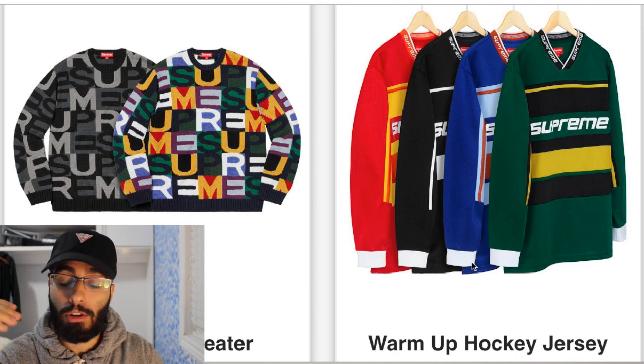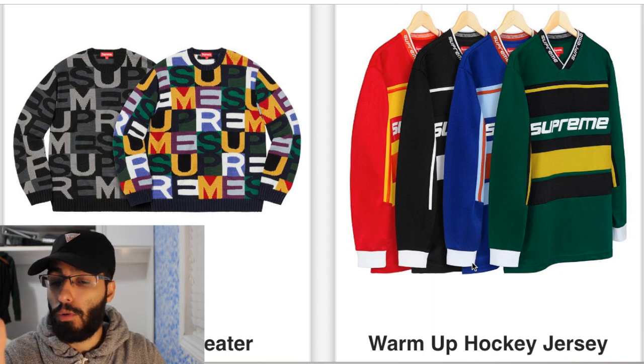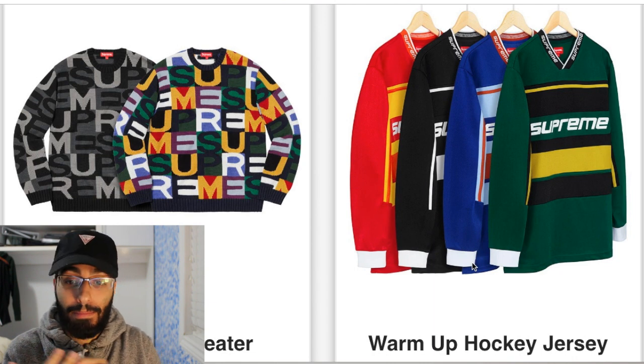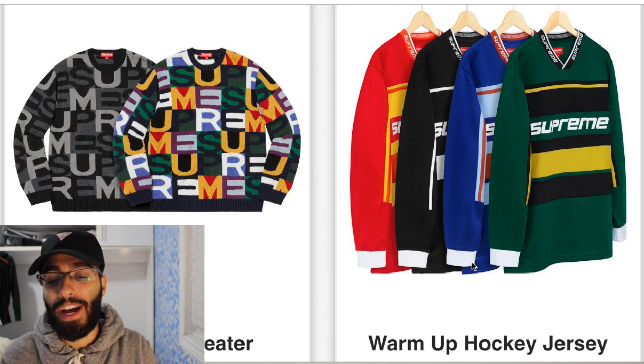I can see this jersey doing well over time as well because it's one of the better jerseys that they've released. But the blue one is going to be the best one because it has an actual hockey team associated with the colors that I can think of off the top of my head. I don't know about the other three, probably do, but I just can't think of it. I'm thinking of basketball teams right now, like the Rockets and Spurs with the red and the black one.